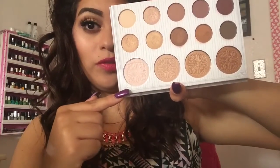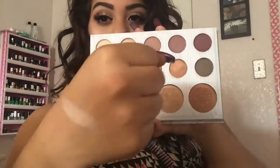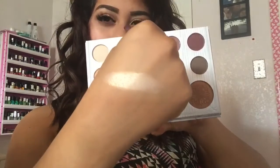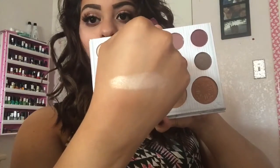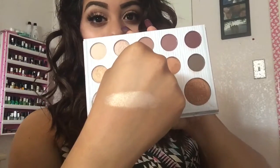It's really beautiful. The next highlighter is this one right here, and it has a more champagne-y touch to it. It's really beautiful. In my opinion, I think this one is comparable to the Mary Luminizer, but this one is a lot more pigmented and a lot more buttery.